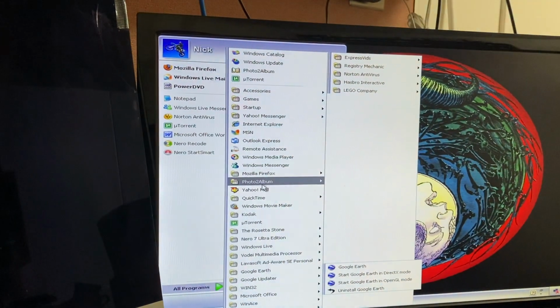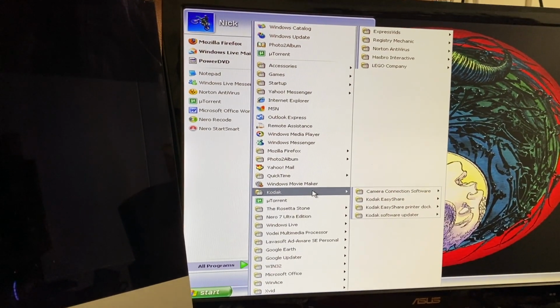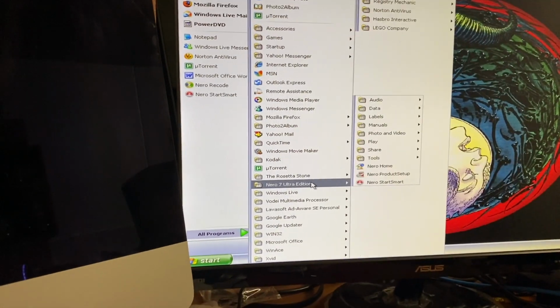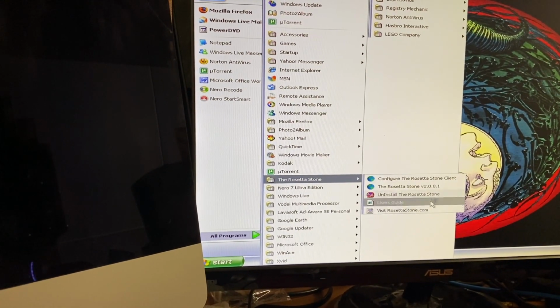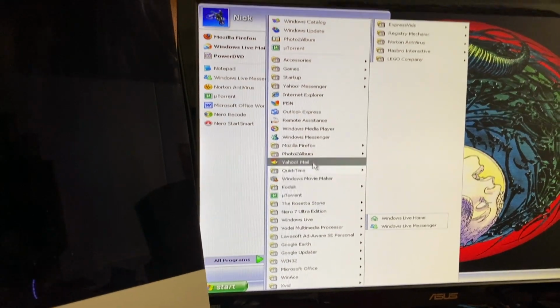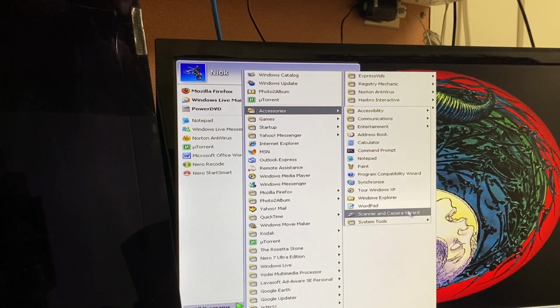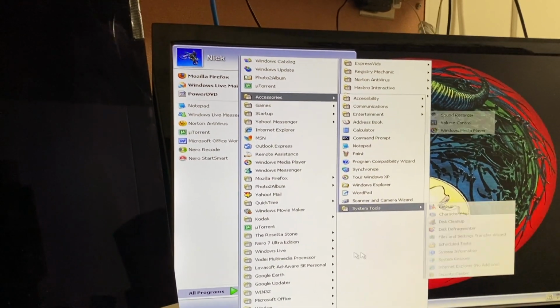So okay, there's that photo album, there's QuickTime, some Kodak stuff. They had an Easy Share camera with a dock on it. Nero 7 Ultimate Edition, I'm sure that was legitimate. Rosetta Stone, I'm sure that was also legitimate. I'm sure a lot of the things on this computer are legitimate. Everything in here is basically generic Windows, so whatever.